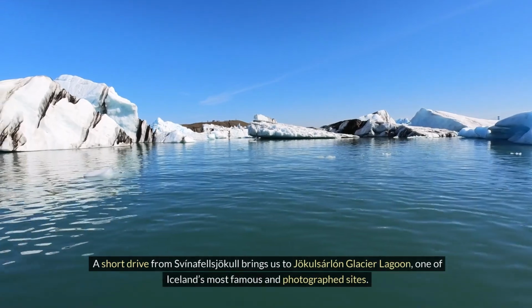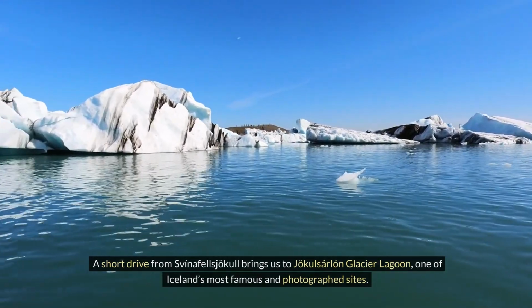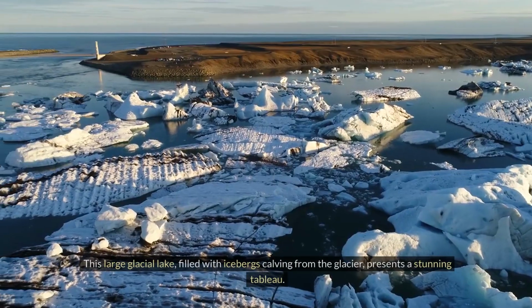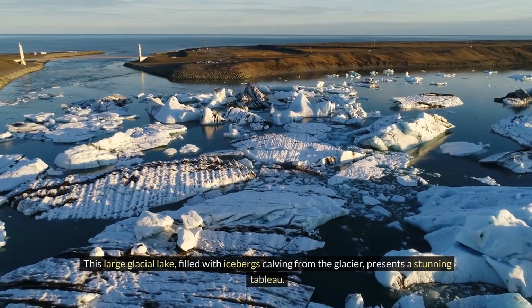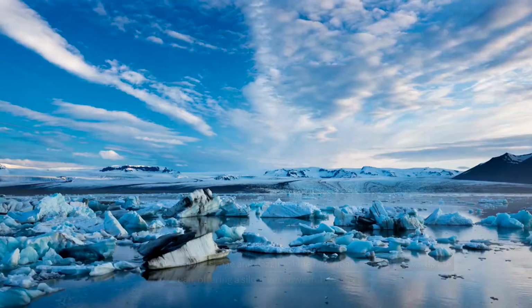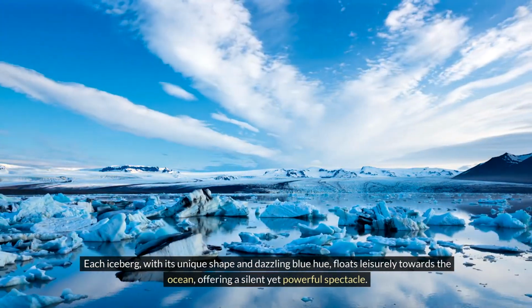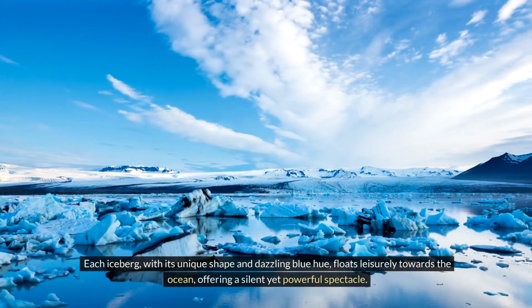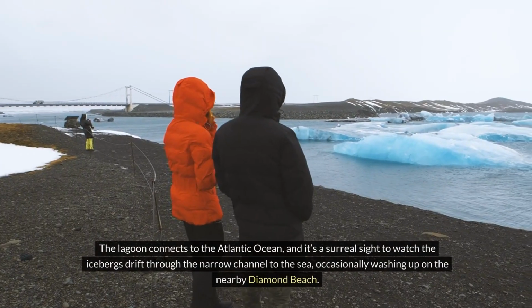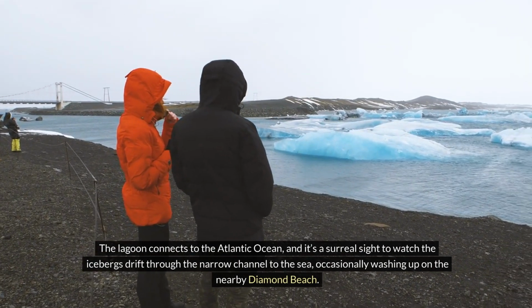A short drive from Svarnafellsjökull brings us to Jökulsárlón Glacier Lagoon, one of Iceland's most famous and photographed sites. This large glacial lake, filled with icebergs carving from the glacier, presents a stunning tableau. Each iceberg, with its unique shape and dazzling blue hue, floats leisurely towards the ocean, offering a silent yet powerful spectacle.